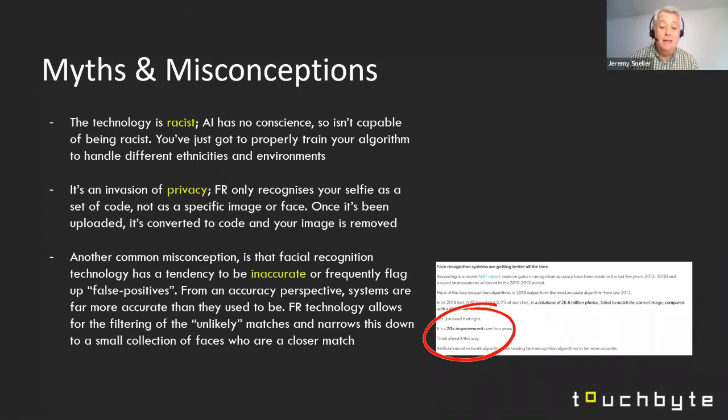Invasion of privacy. Basically, face recognition only recognizes your selfie as a set of code, not as a specific image. So again, we don't hold any data on your image, so we can't actually recreate the image. Once it's been uploaded, it's converted to code and your image is removed.